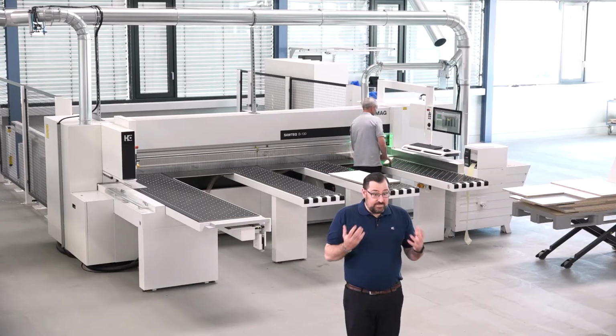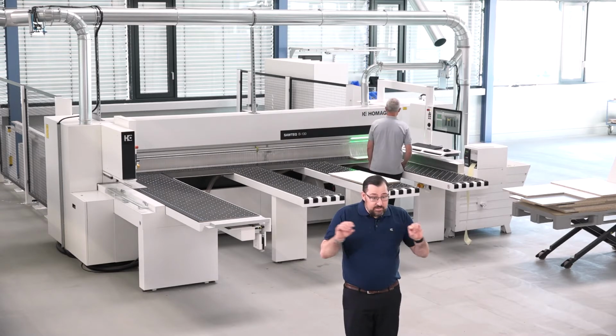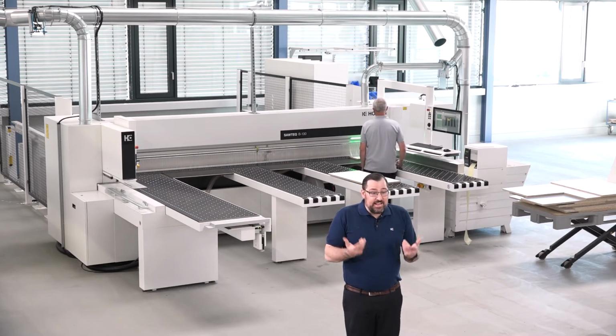And a highlight, as you can see in the background already, is the IntelliGuide Basic, which is an LED strip right at the cutting line that guides the operator like a GPS system in a car. It helps him through the cutting process. It helps him to keep a high level of output and making no mistakes at all. All right, so really convenient new options.